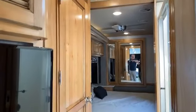As you look in the back, when this is all the way in, the nice feature on it is if somebody was tired and they need to take a nap, they can sleep on the bed back there. You still have access to get into it.